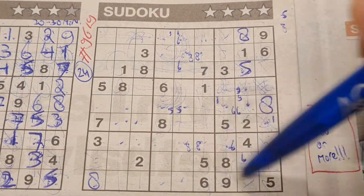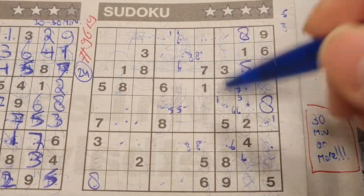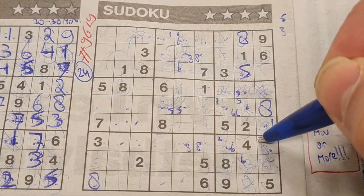In this big square, we need a 2. We have a 2 in this column, no 2 in these two boxes. We have a 2 in this row, no 2 in those two boxes. So the 2 could be here, could be there.